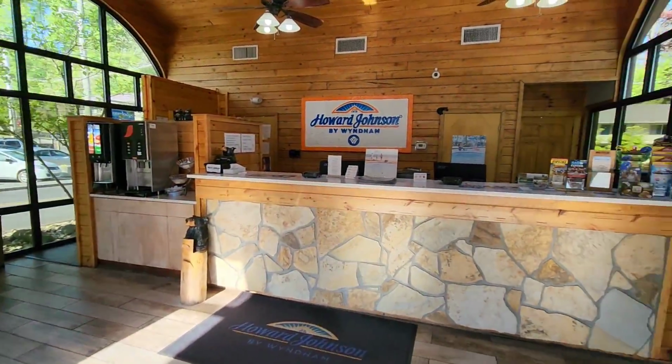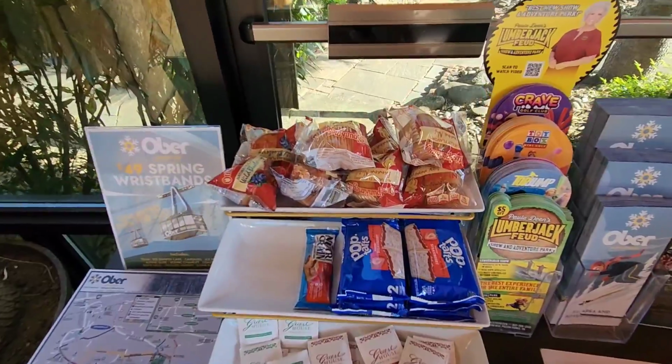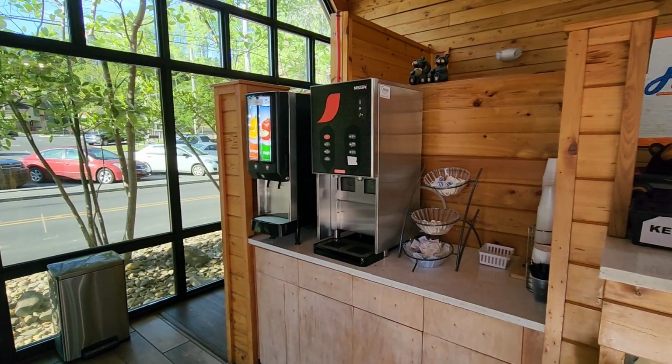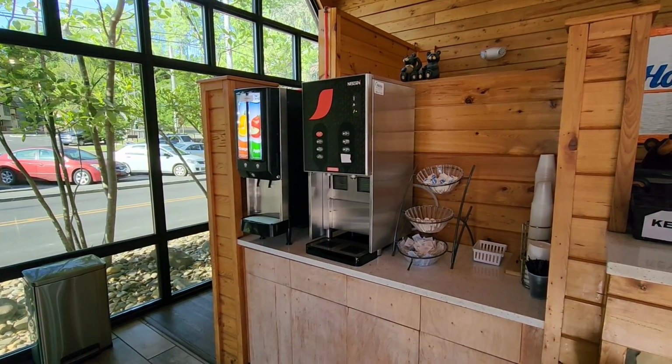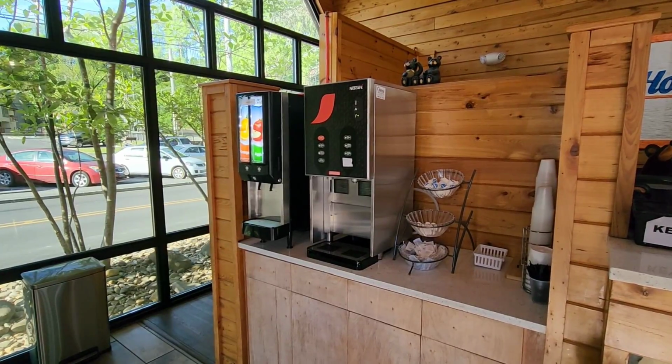So this place does not offer a breakfast buffet, but it has some muffins and some Pop-Tarts, some juices over here, and coffee. Like we say in all our videos, if you're in Gatlinburg, you need to go out to one of these great restaurants and have breakfast instead of eating it in the hotel.